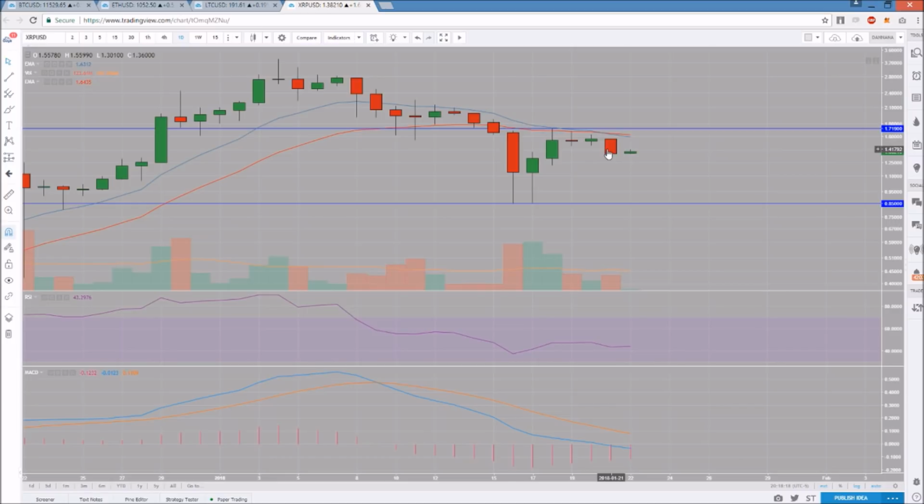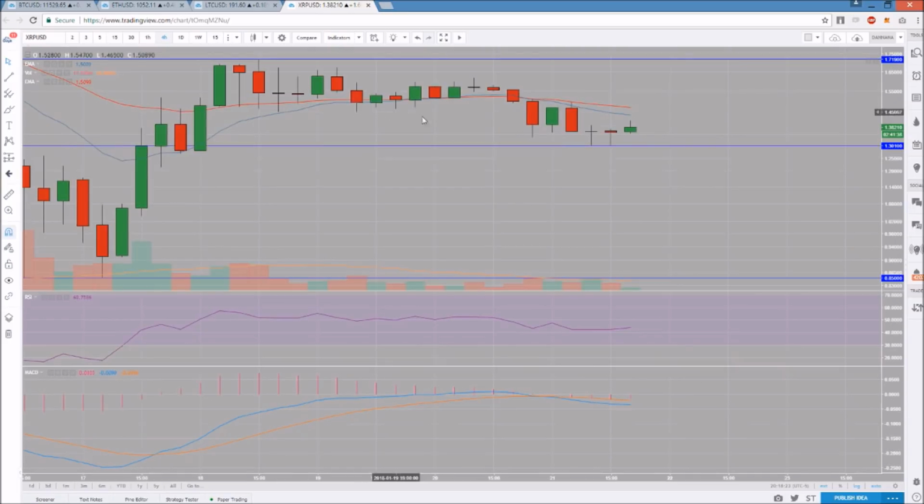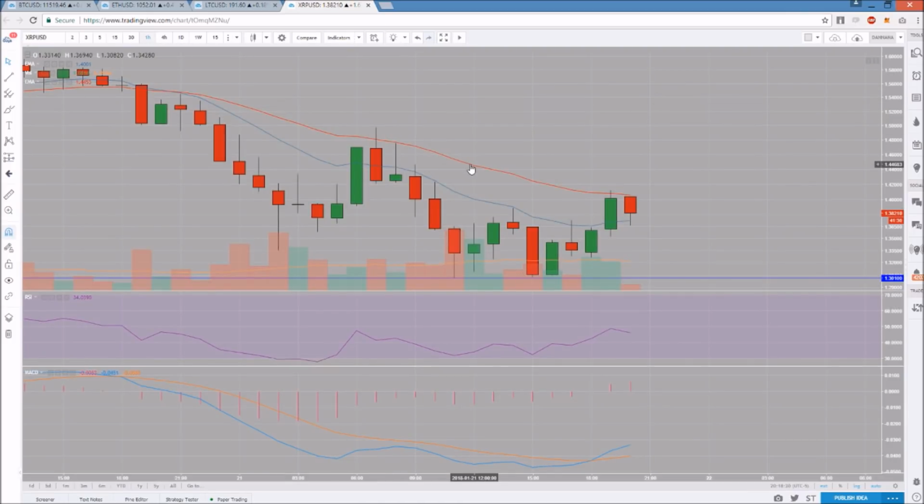Bulls would love to hold 130 from here and for that to be the higher low, but we don't have a whole lot of confidence at this point. You look at the 4-hour time frame, we're just defending this level and trying to turn things around. The hourly chart breaking the lower high pattern, just like Bitcoin, still very significantly correlated, and a good sign that we are starting to change this momentum.